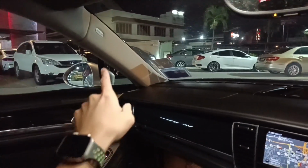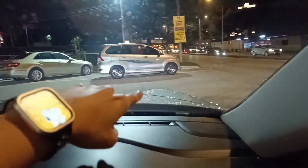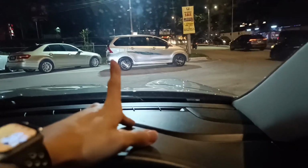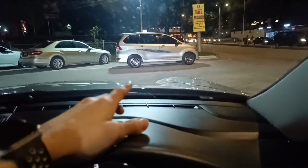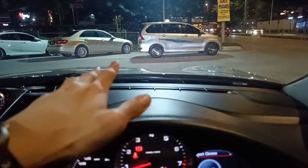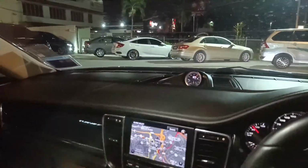Visibility is quite okay because I expected this car to have very serious blind spots, but then the side mirrors are mounted on the door, so that blind spot is clear. And special for Porsche, if you notice, there are two bulges there. In the 911, it's actually the bulge for a headlight. So this is very good for you to navigate the route, whether you can go across it or not. So it acts as a blind spot monitoring as well.